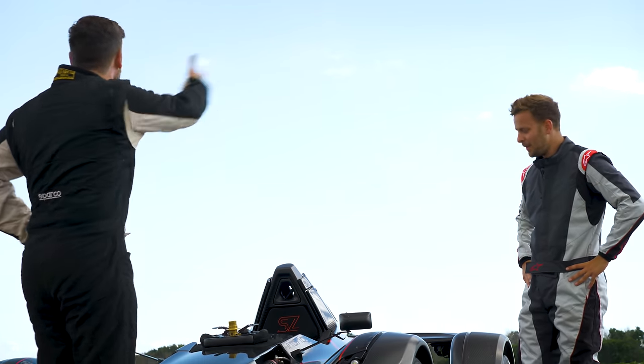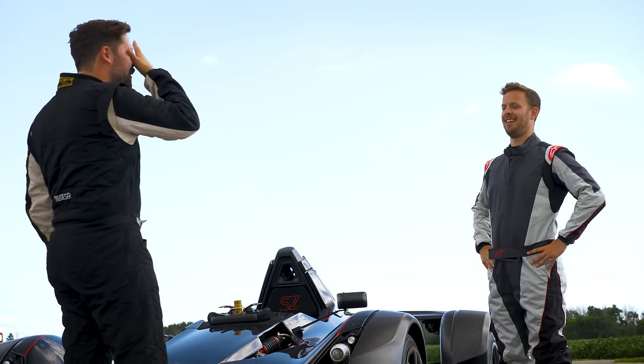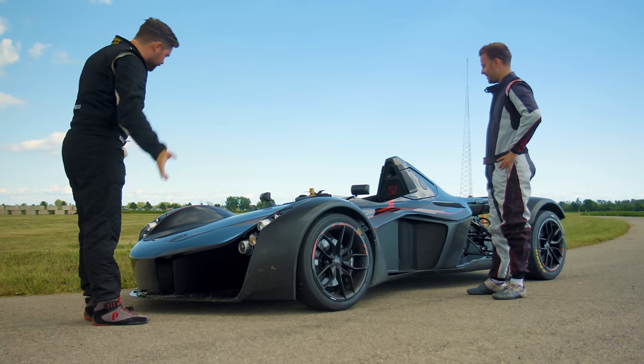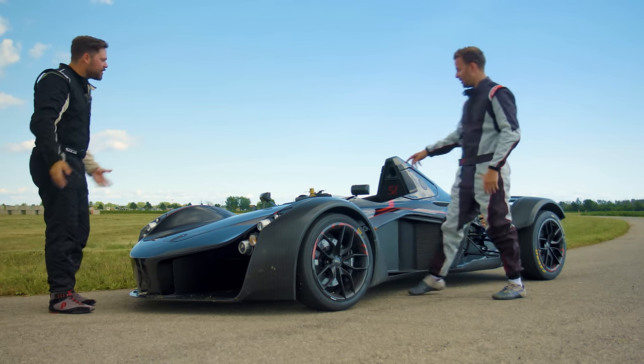But you can brake so much later than any car I've ever driven. The hot laps are going to be crazy. They're going to feel crazy, sick, and it's great. Okay, styling. It looks incredible.